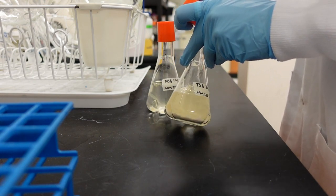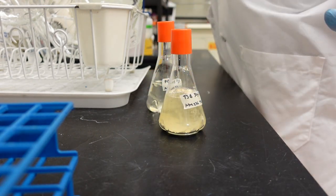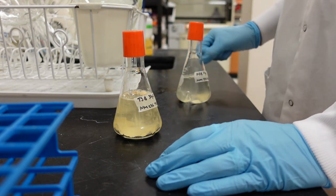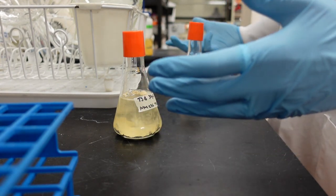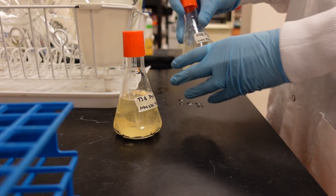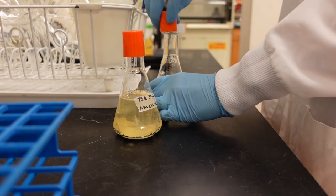I accidentally put them in flasks that were way too small because I wanted to make 100 mils of volume, and I put them in a 125 mil flask, and this is me realizing it, and then I had to kind of shake them up and then pour them into 250 mil flasks. So it all worked out, but it was just kind of frustrating at the moment.